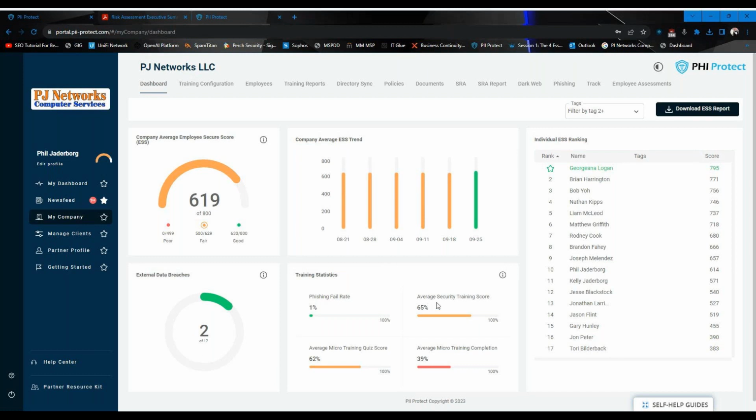And then there are some statistics to show you how employees are doing overall. There's also going to be a ranking for all of your employees and their scoring. Please don't take the scores that you see on the screen as being representative of how our employees are doing. We do have several different training programs, and this one is not the primary one that we currently use.